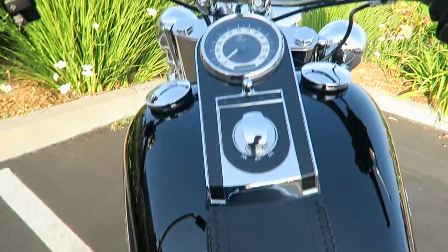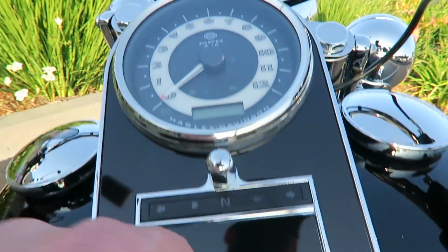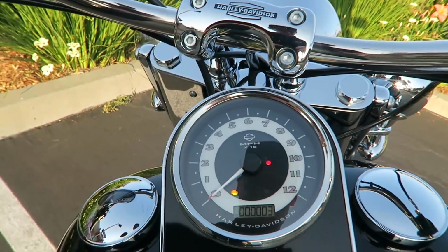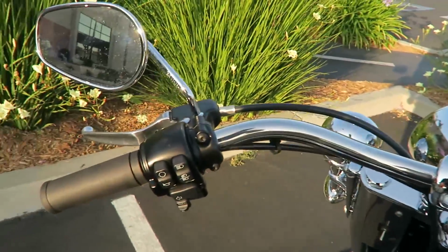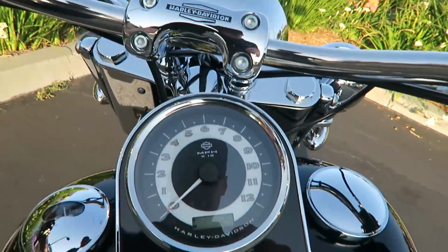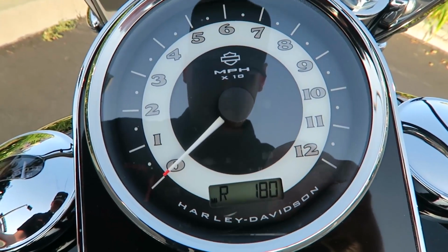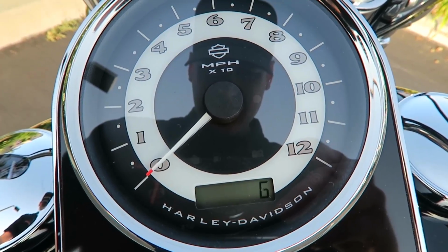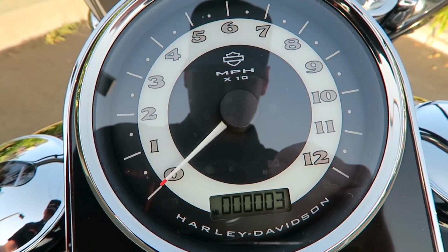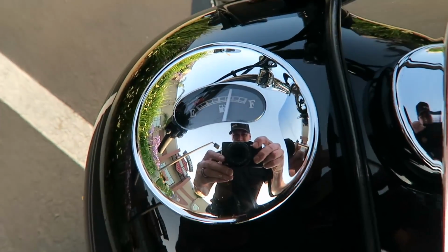You get this leather strip that's down the center of the tank there. Real simple basic instrumentation, kind of a retro looking speedometer. Let me go through the digital gauges here. This button here will cycle between your odometer, your trip A, your trip B, how many miles you have before you run out of gas, your clock, and then a digital gear and RPM readout as well. This bike comes standard with ABS now. It wasn't always like that, but it is now.